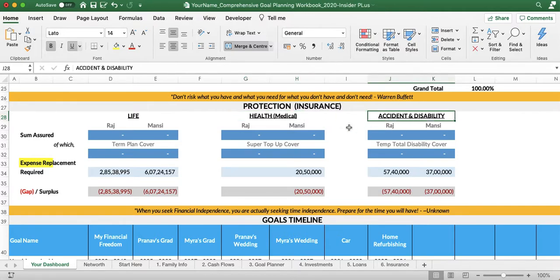accident and disability. Now, this is like a combination of life and health in some sense, and disability is actually the more important parameter here. You live, but you are not able to work. You're not economically engaged. So there's no income, right? And yet you need to provide for the various needs of the family and yourself, right? So how do you provide for that?